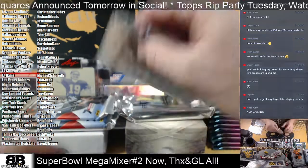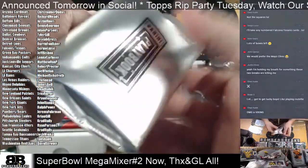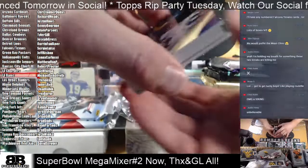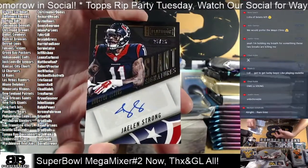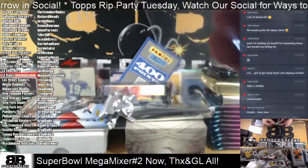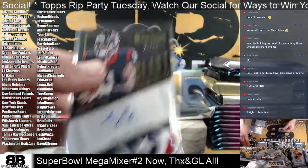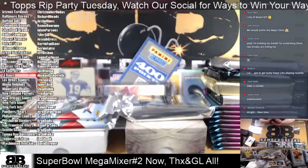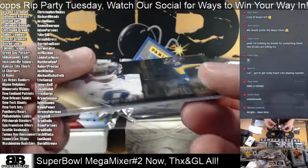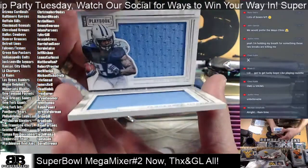All right, playbook 2016. Jalen Strong, signature Texans. Sergio, what? There's a 25 out of 25. Jalen Strong. Kenny Britt for the Rams. Serial number 199. And a playbook dual mem.